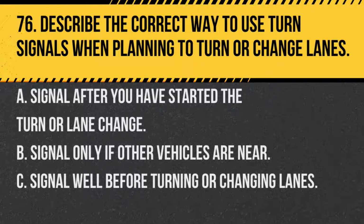A. Signal after you have started the turn or lane change. B. Signal only if other vehicles are near. C. Signal well before turning or changing lanes. Answer: C. Signal well before turning or changing lanes. This gives other drivers time to react to your intended action.